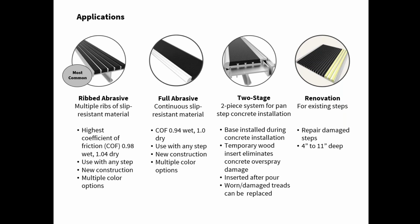The full abrasive, which is in the next bubble to the right, has a continuous slip resistance material. And sometimes people make an error in thinking, because the verbiage says full abrasive, that it's going to be a higher coefficient of friction or have more slip resistance than the ribbed abrasive, when in fact it is slightly less than the ribbed abrasive. Again, you can use those with any steps, typically with new construction, and comes in multiple color options.